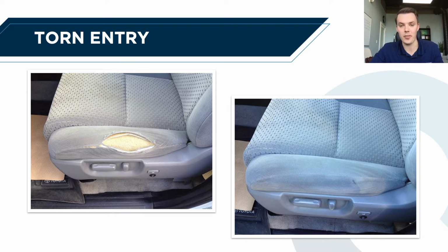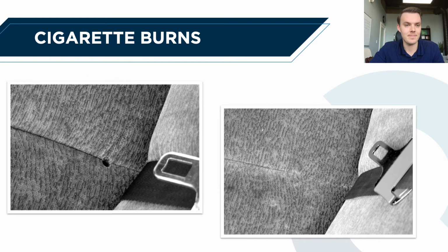Torn entry, you saw one earlier on a leather seat. This is the cloth equivalent. It's people sliding in and out, and eventually that just gives way and creates a big rip. That's where we come in handy.